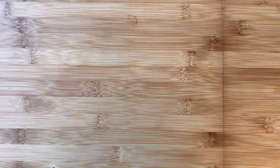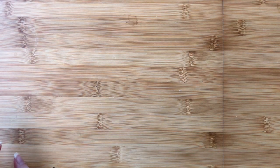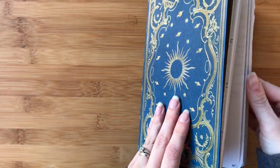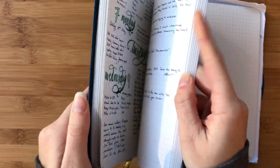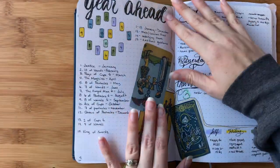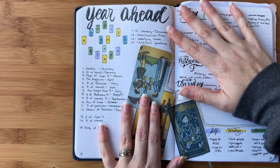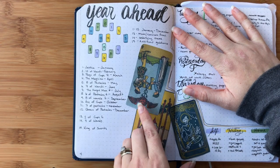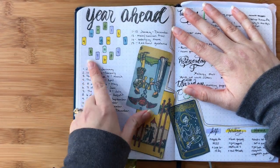So the other way that I do some tarot journaling, not as intense because I don't generally do interpretations with it, is in my witchy bullet journal for this year. I think I may have shown you part of this already, which is my year ahead spread right over here. I totally should have planned ahead better for this. So with this, I of course did the year ahead.